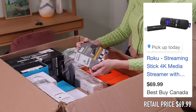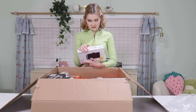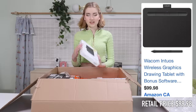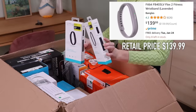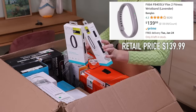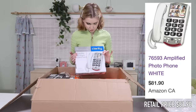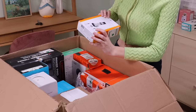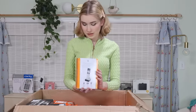I'm gonna be set for speakers. Roku streaming stick. Oh my gosh, what? I like how excited I got and I actually don't know what it is. I just saw a stylus pen and it looks fun. Oh my gosh, are these Fitbits? What? Fitness wristband, Fitbit Flex 2. The amazing landline phone that I cannot wait to set up in my house. Oh, speaking of landlines, is this another one? Accessory handset. Wow, this is a luxury landline.